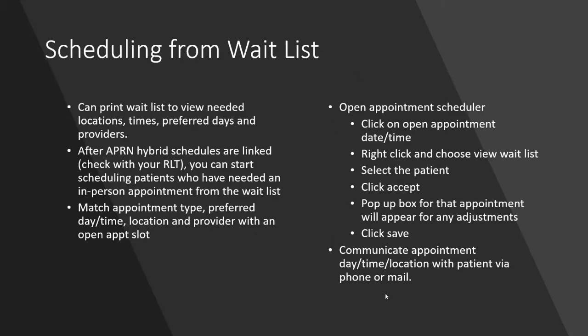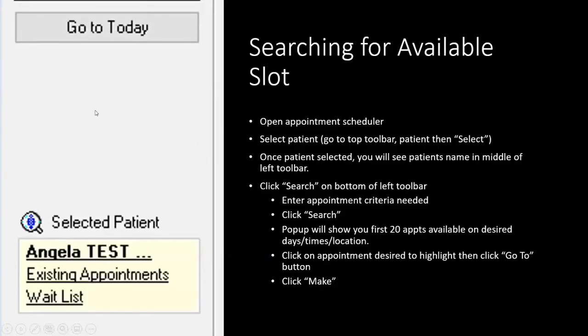So I've written right here how to do it, but I want to go into Entergy. I'm going to have to pause it again because we, again, are in the live system. Okay, so going back just real quick, this is some more documentation of how to schedule that patient, make them the selected patient, and search for the available slot that coincides with the type of appointment, the location, and the provider, so that you don't have to manually search each day looking for an appointment. You can make the system search for it instead.